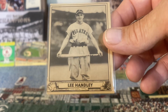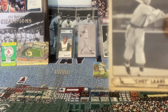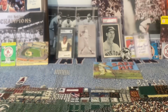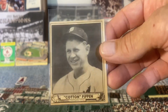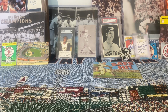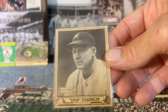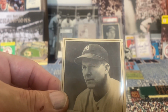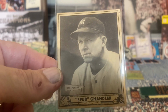So, Lee Handley. Here is Chet Lobbs. Another great image. Here we have Cotton Pippen. And here we have Spud Chandler. Now, I did learn about Spud Chandler because I looked all these guys up, just to see if they were any good or if they did anything remarkable.